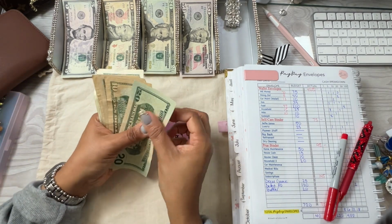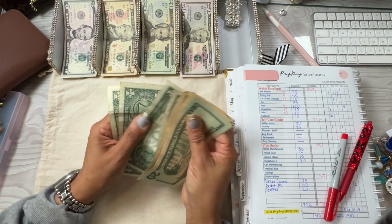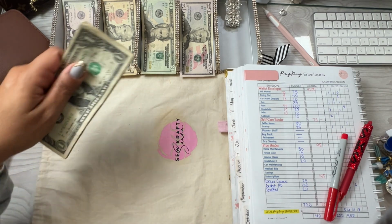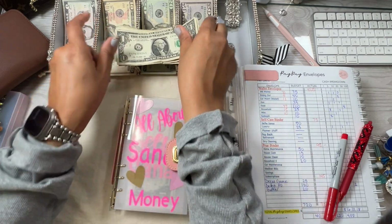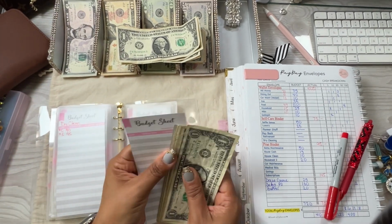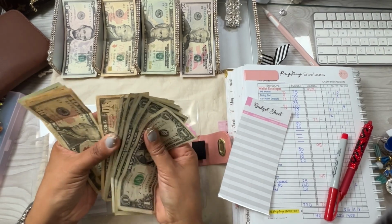So now we have 20, 30, 40, 50, 60, 70, 71, 72, 73, 74, 75, 76. So I have $76. And that is going to go, oh, same binder. It's going to go to rollovers. So let me sit that right here. And rollovers is actually in my All About Sanaa money, sorry. So let's get this money put in. So where are the ones?